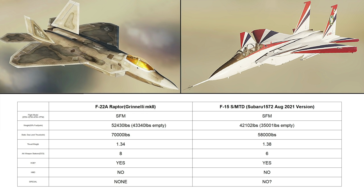Today we were all set and ready to do the dogfight of the F-16I Sufa versus a normal F-16. And then suddenly this beast was released on the ED forum. A mod for the F-15S/MTD, and I thought we've got to do something with this.